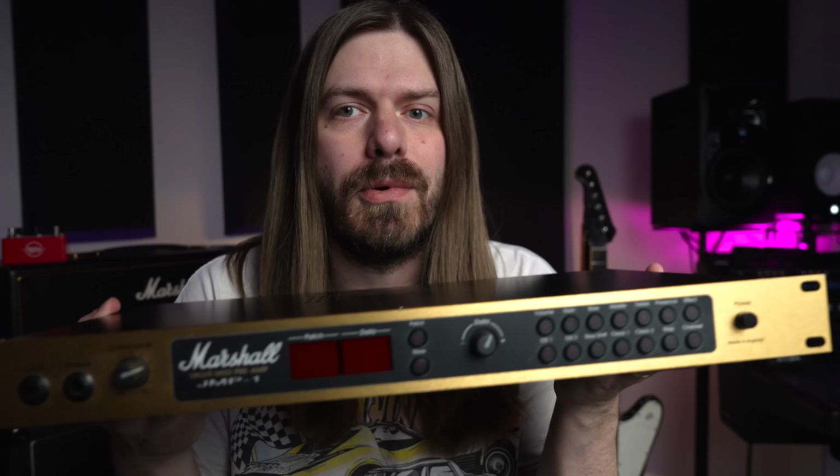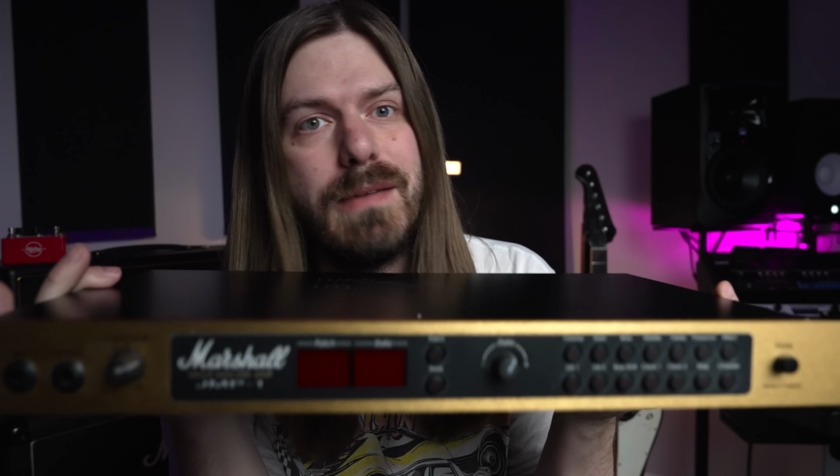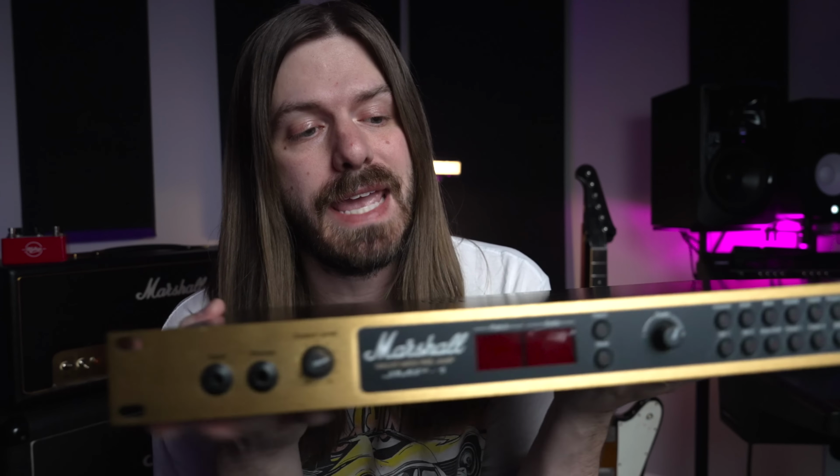So unfortunately, with the 80s kind of on its way out the door, you also had rack gear seeing its way out the door. This stuff wasn't as cool anymore. Now, even though this came out pretty dang late in the game, a lot of people still used it. I mean, Billy Gibbons was using one. You had Billy Corgan, Dave Mustaine, Dave Murray from Iron Maiden.